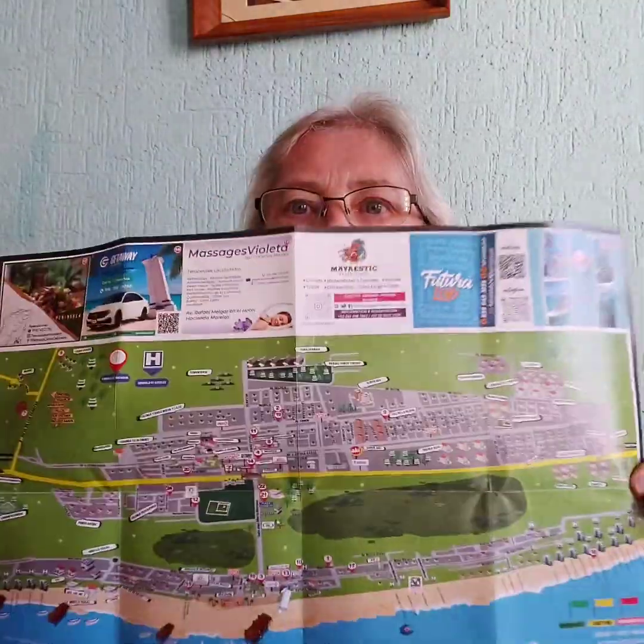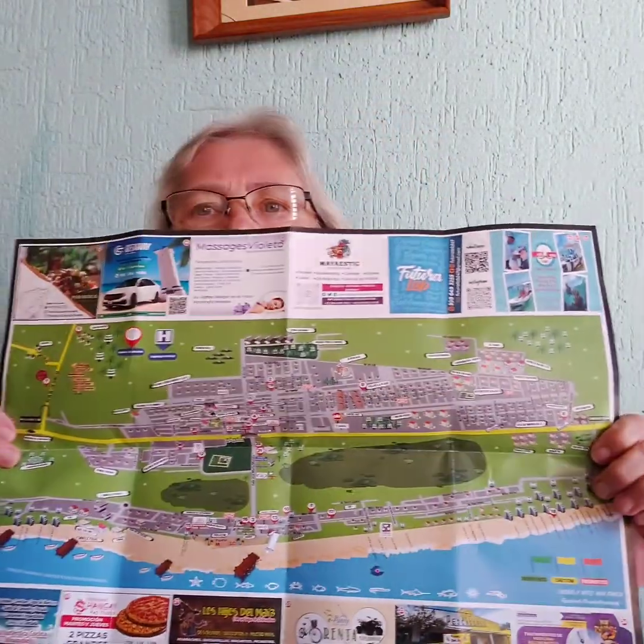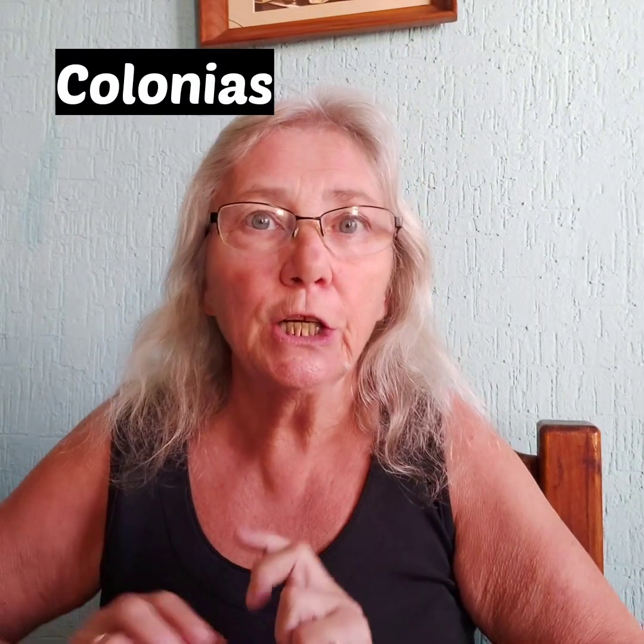To aid me in this explanation, I'm going to use this free map that I received from Mapa Guia del Puerto, and it was distributed in around December of 2022. I'm going to use some visuals from this map in order to show you about the different colonias and things. I'm going to give a little bit of history here of Puerto Morelos.